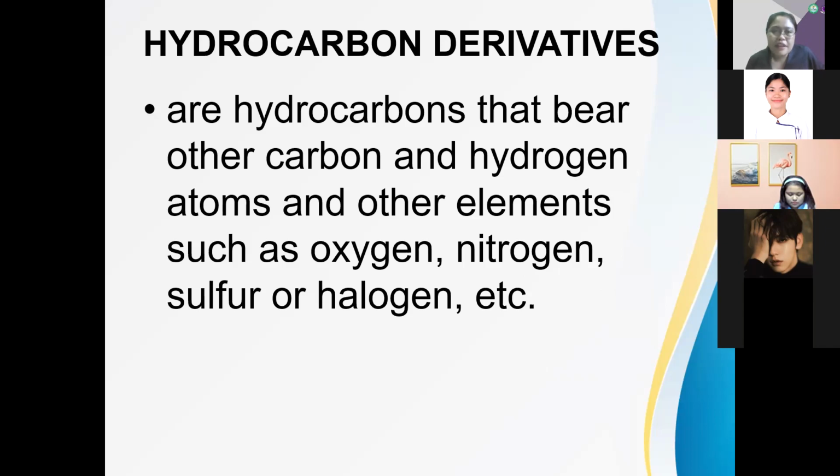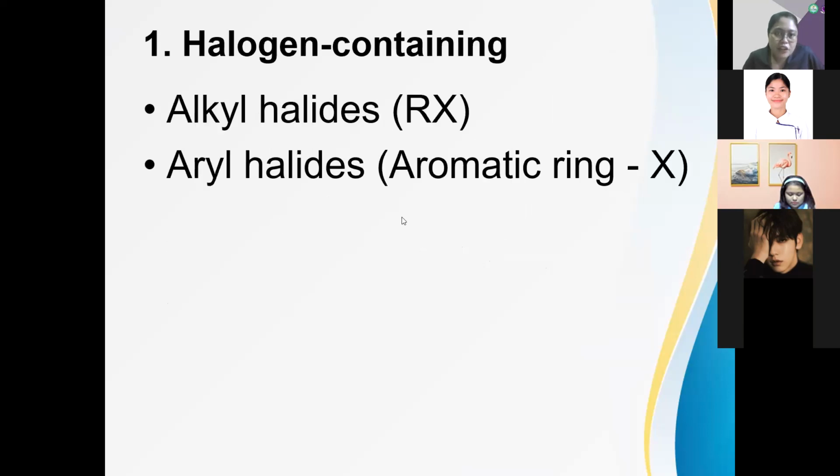Okay, let's talk about the hydrocarbon derivatives. Hydrocarbon derivatives mean we still have the carbon and the hydrogen, but some of the hydrogens are substituted with other elements. These other elements can be oxygen, nitrogen, sulfur, or halogens, like fluorine, chlorine, bromine, or iodine. As long as they substitute one or more hydrogens, it becomes a hydrocarbon derivative.